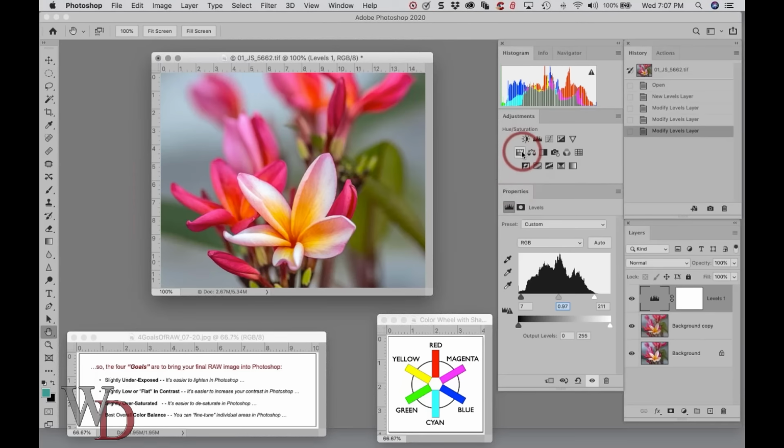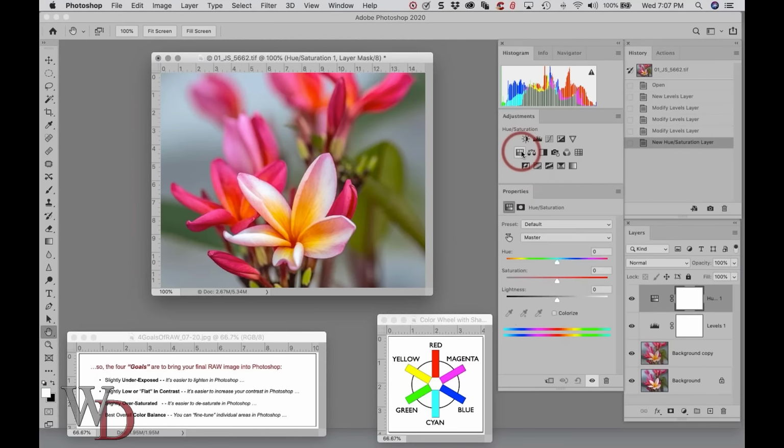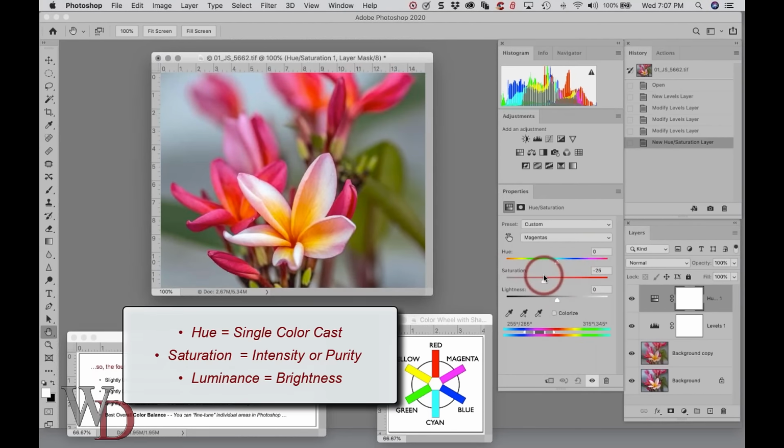Let's go ahead and create a Hue Saturation adjustment layer. You can see it does that. I have it active, and the properties come up here. The only thing that bugs me on this one is mainly the reds, or something is too electric. Let's start with magenta and see how much of that. Oh, see, it's quite a bit. So I'm going to desaturate the magentas. I don't need to change the hue of the magenta. I just don't want it electric.